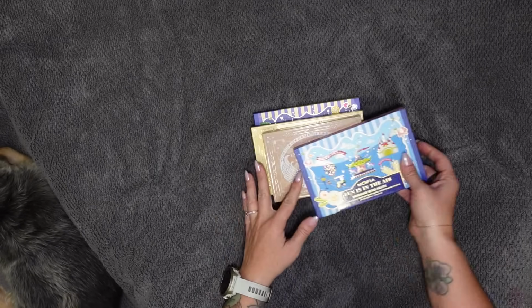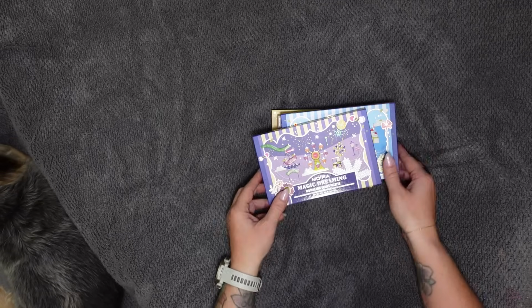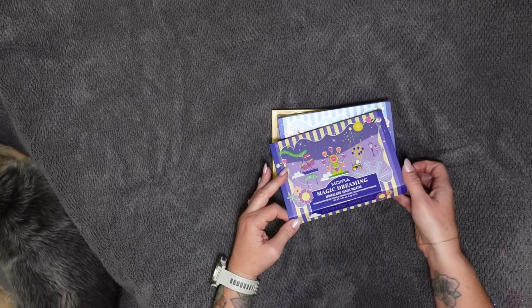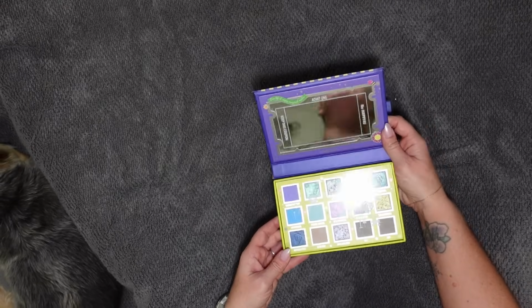Okay, I have Moira. So this one and this one were kind of like a carnival release. So you've got Magic Dreaming. This is the Moira Land series palette. Really like this. So the packaging itself is also really interesting.